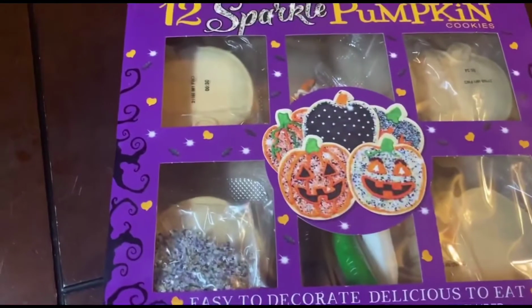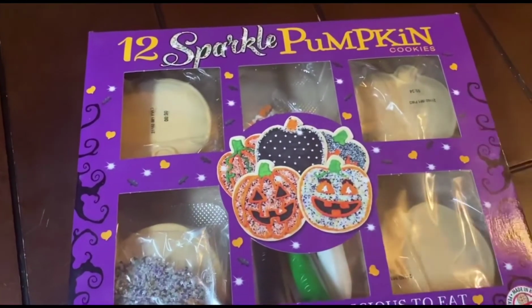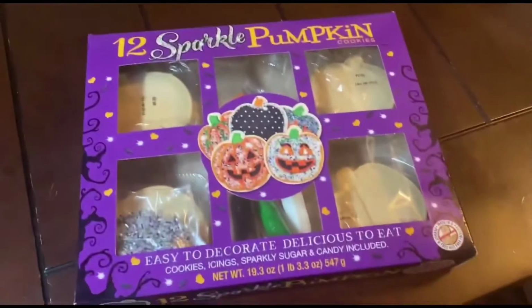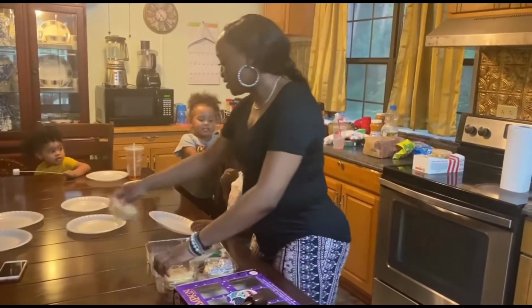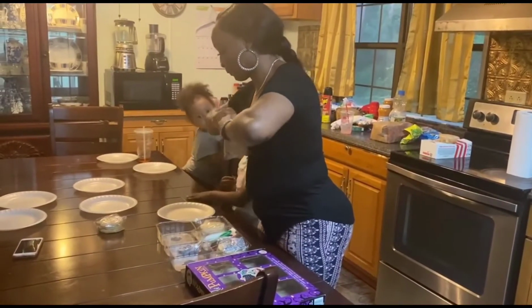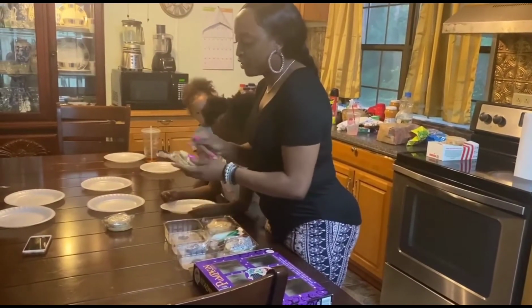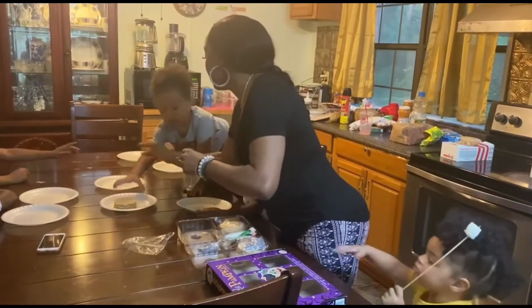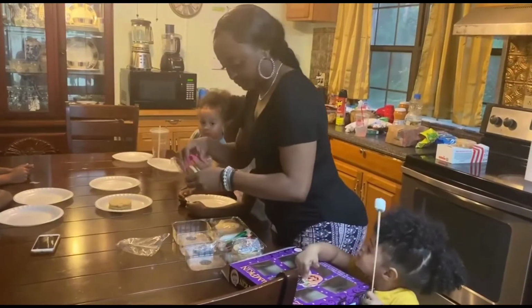Decorate their pumpkins however they want to, and then we're going to take a picture of them, and then we're going to eat them. So let's go ahead and open them. Here's some cookies. So I'm going to open them. And make sure your hands are clean and you're doing this with an adult. And don't touch anything right now. Put them all down.